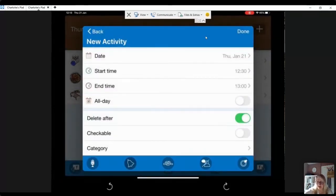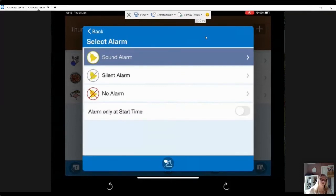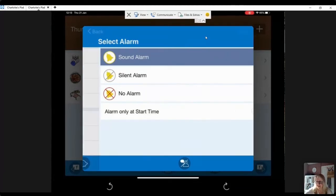If you press the alarm button, you can have noise alarms, a silent alarm or no alarm, and you can have different vibration tones as well. If you've got someone who's going to be bothered by pings going off on a regular basis, obviously you set no alarm or silent alarm. Again, totally individualized.